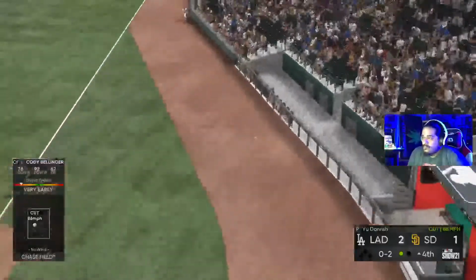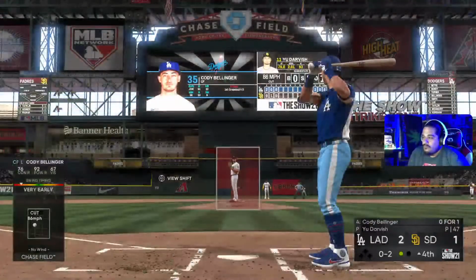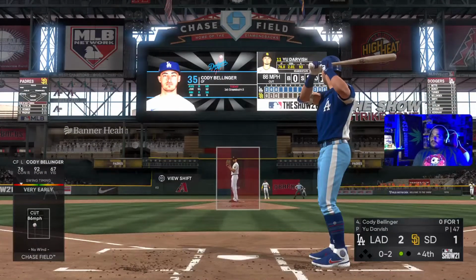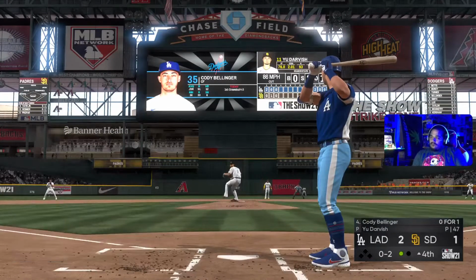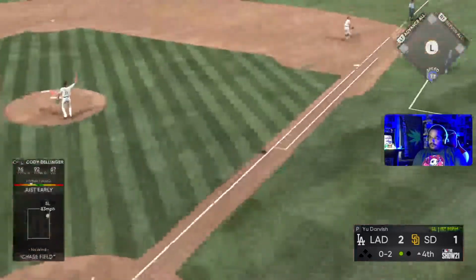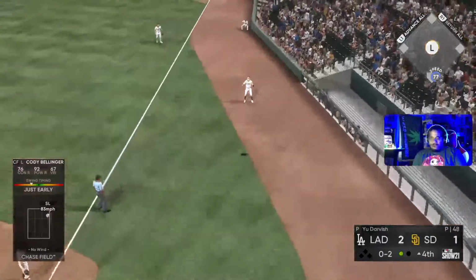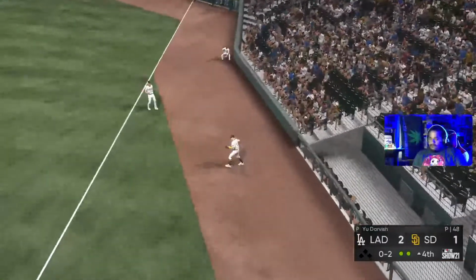And another foul ball. Here it comes on 0-2. Popped him up. Cronenworth in foul ground. 2 down.